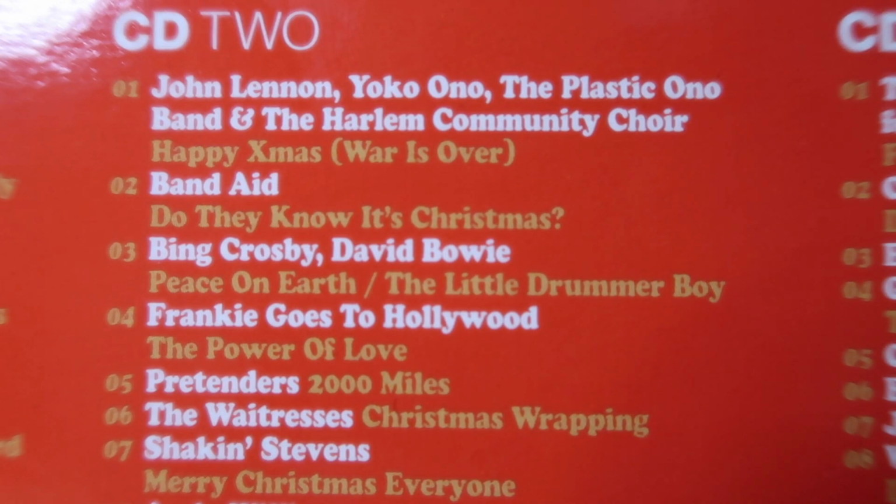The Pretenders with 2000 Miles. The Waitresses with Christmas Wrapping. Again, wonderful song, really positive. Shakin' Stevens with Merry Christmas Everyone.